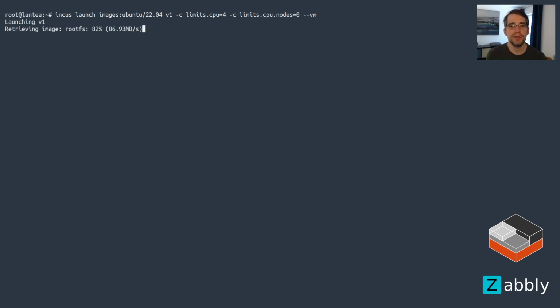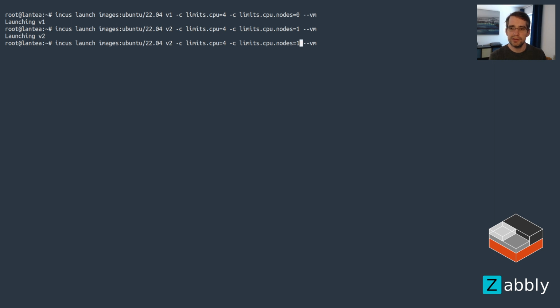So, new VM called V1 for CPUs and pinned onto CPU node 0, so the first NUMA node. Then we'll do the same thing for the second VM, and then balanced after that, and then we'll do the same thing with containers to show you how that stuff works. So okay, V2 goes on 1. Here we go, and then we want balanced for V3 and V4. Okay, so that covers the VMs.